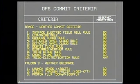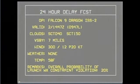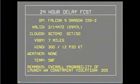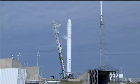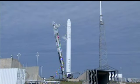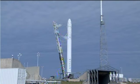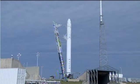If there were a problem and we needed to delay for 24 hours, forecast remains virtually the same with scattered conditions up through the mid-levels, winds between 12 peaking to 20 knots out of the northwest, and an overall probability of 20% chance of violation. So just to reiterate, we are go on all constraints, looking for some mid-level clouds moving over the launch complex that are of thickness that is not a concern for triggered lightning. Thank you. This concludes the range weather briefing, unless there are any questions.